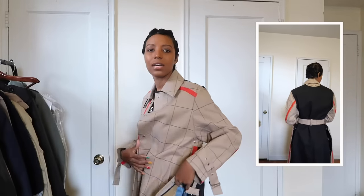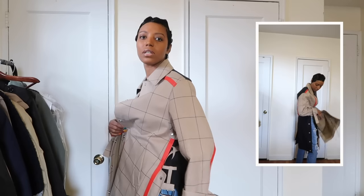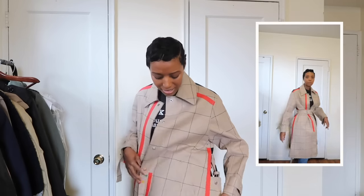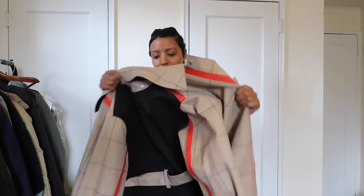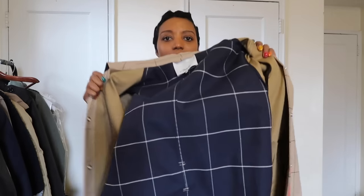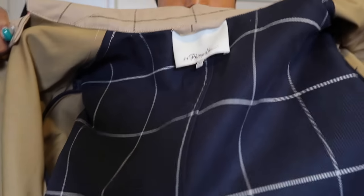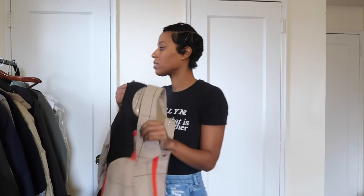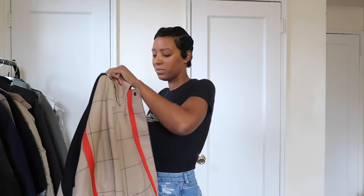And I'm going to do a split screen and lower it down, but it actually splits on the side. It has a belt on the side. Like this coat is show stopping. And take a look at the inside. This is blue. So we have blue here, the khaki, we have black on the back. We have the sides. Like this coat is just, whoo.